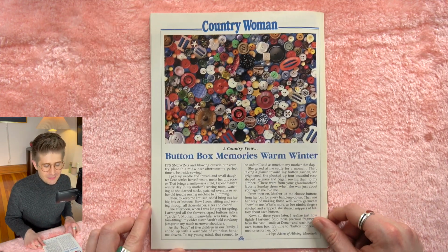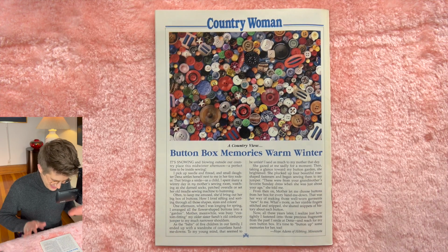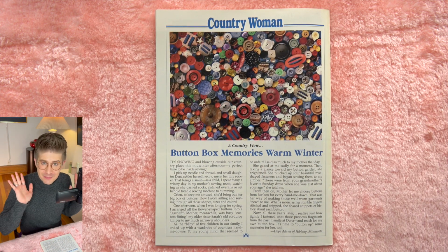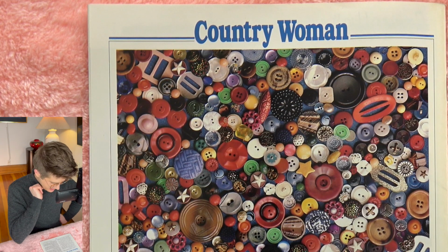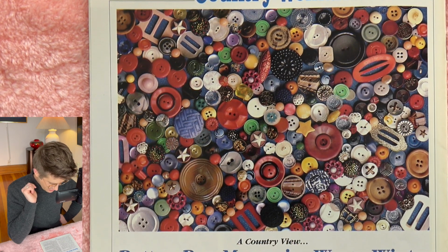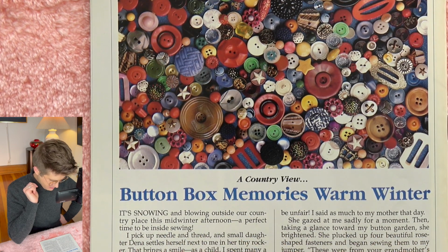Oof, what a fantastic back cover. Oh my god. All right, it's a story. Button box memories, warm winter. Mom's button box. As a child, I spent many a wintry day in my mother's sewing room, watching as she darned socks, patched overalls, or set her old treadle sewing machine to humming.